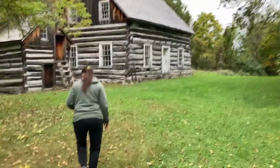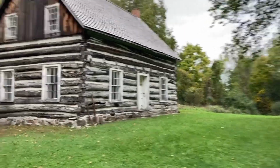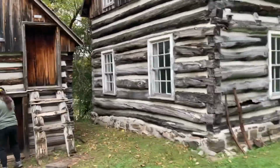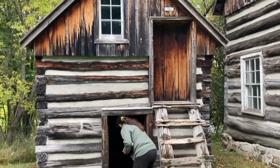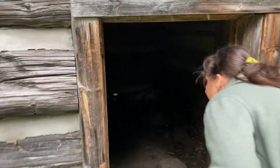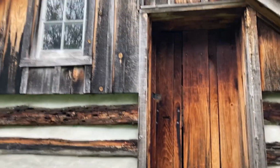Welcome to the McFarland House and Homestead. Doors are closed. They don't look like they're locked though. What is that? Cold storage. Let's check out the cold storage. That's where the McFarlands must have kept their food, if not eaten by raccoons. They have one upstairs too. Supply shed.